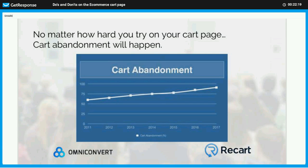Okay, about cart abandonment on the cart page. The first rule: no matter how hard you try to optimize your cart page, cart abandonment will happen.